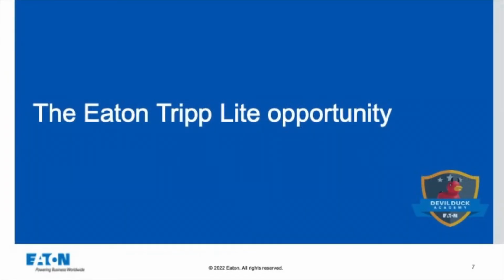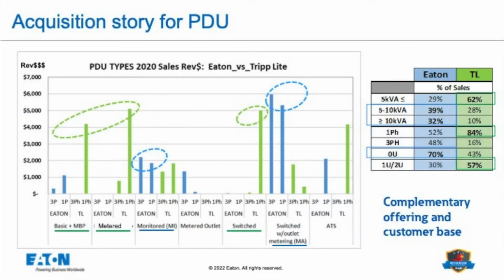So the Triplite opportunity, and I will call it an opportunity. It's kind of the perfect marriage, if you want to call it that, from a PDU perspective. So just to start here, the green peaks that are being circled are Triplite. These are products by category. Products by category: basic, metered, monitor, metered outlet switch, switched outlet metering. So going up in technology from left to right. And then a split between 3P, which is three-phase, 1P, which is single-phase, and then Eaton and Triplite.